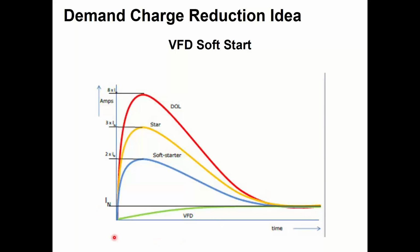And this is a pretty extreme drawing on here. It's not usually that much of a settle down, but it spikes up and then it would settle down. And you could do different kinds of soft starters to minimize that, but a VFD is the best because all of those other types of soft starters still have an inrush current that spikes up and then settles down. A VFD never spikes up. It just ramps up slowly, and then it still settles out at approximately the same point. So it will help out with your demand charges in addition to wear and tear.